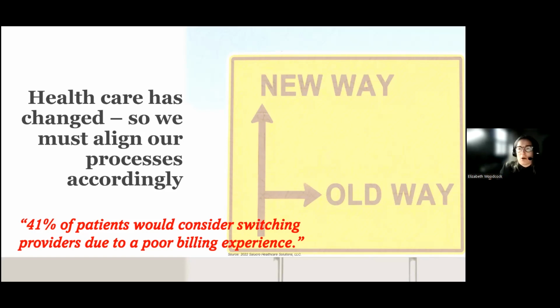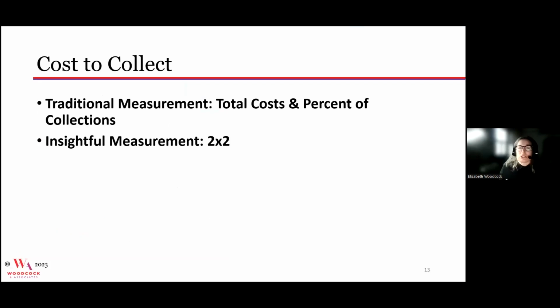We've got to rethink our processes. And I think part of this is recognizing how important the role we play is in the overall patient's experience. And that's important for us to consider because we are no longer a back office function. So what we want to do is really try to think about this cost of collections. And I think it kind of plays into some of the trends that we're talking about, because it does make us pause and really think about what we should invest in the revenue cycle.